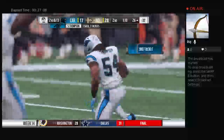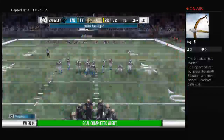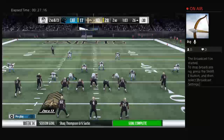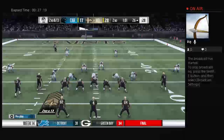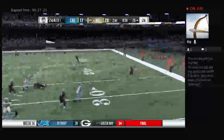Got him for a sack. Shaq Thompson in there to get him. And that's sack number 6 for him on the year. But that play was the very definition of fast, quick, and in a hurry. Suddenly, he was there. Yeah, blink of an eye. That happened fast, and a big sack.